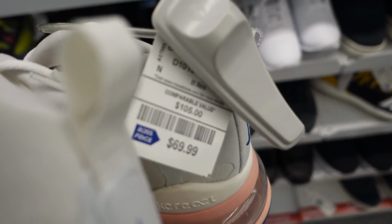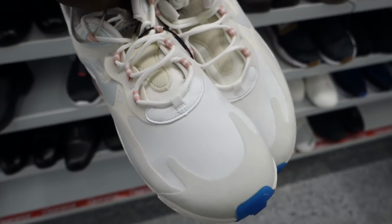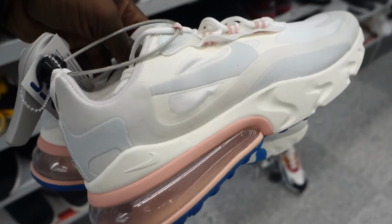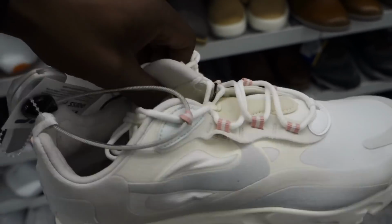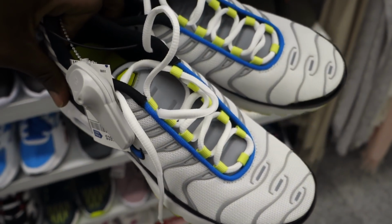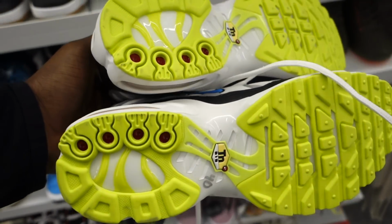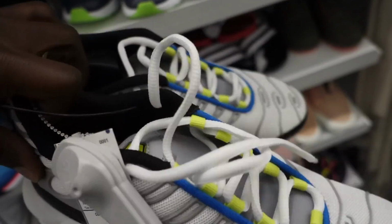Now this is my first time finding this particular colorway, and this one was really dope. If this was my size, you guys, you already know I would have definitely picked these up. This is my style all day long. But the problem with these is that, once again, I checked the comps on eBay. They were selling for about 70, sometimes 80 bucks, and they were, I believe, 69 in that store. So no money to be made on that pair, but still a very dope colorway. Now, drop a comment if you guys would have picked these up.